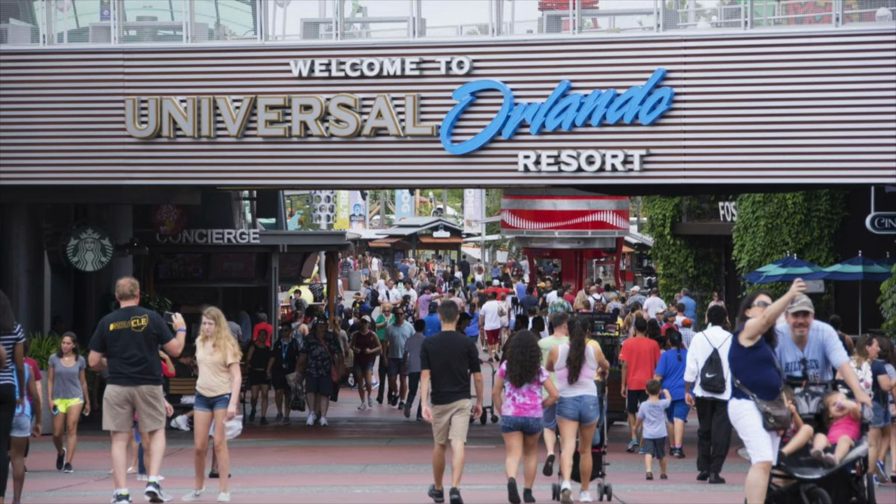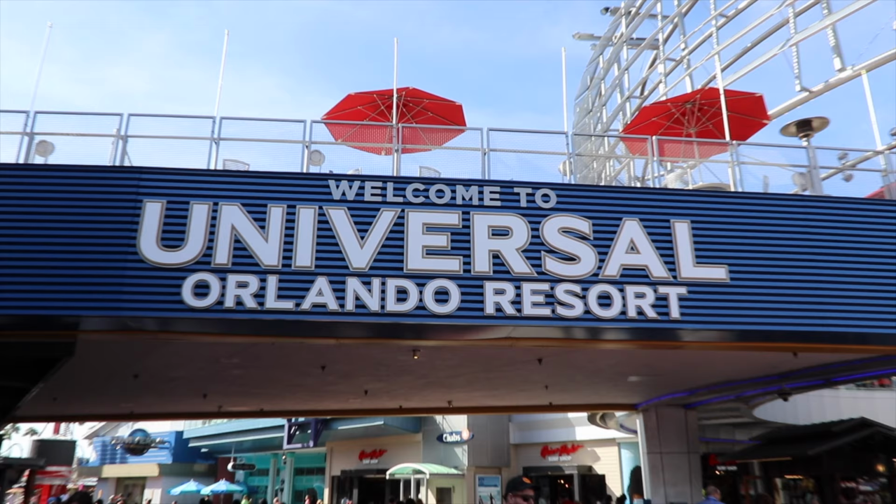Now, they've added in a new sign. It used to look like this, and now it looks like this. Kind of like a darker navy blue.